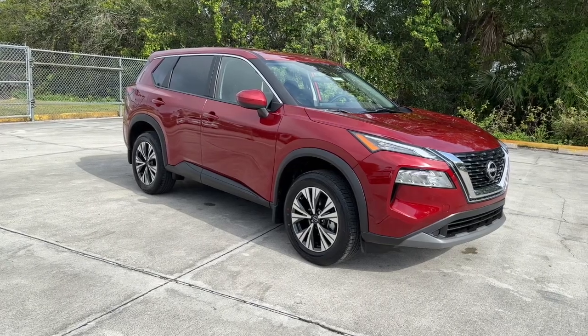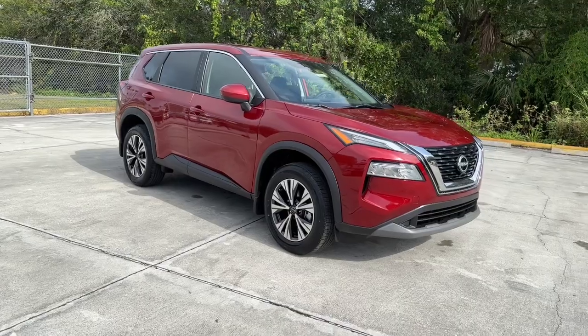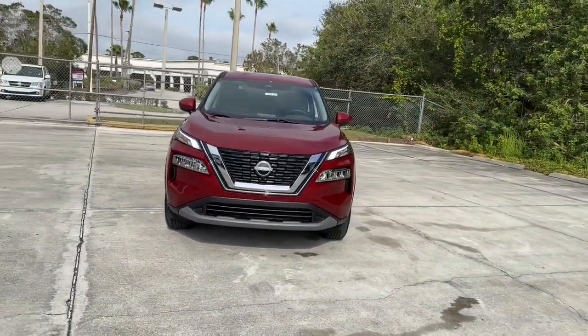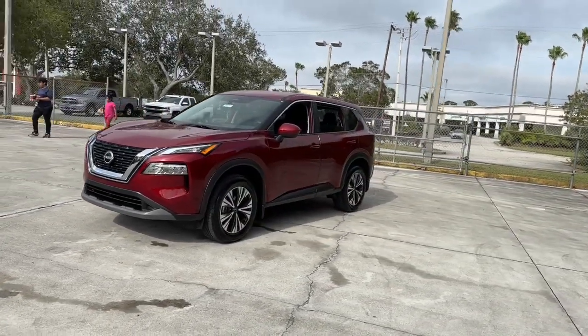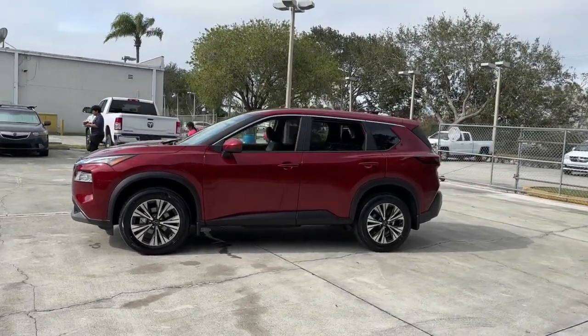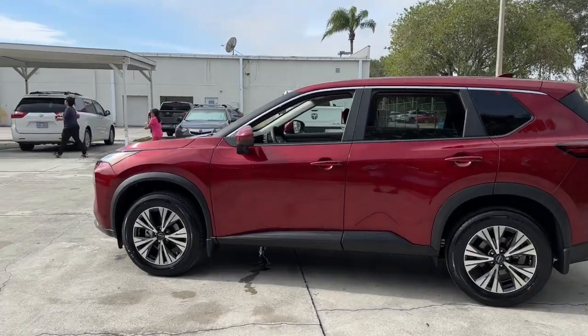Get into the 2023 Nissan Rogue. Style, security, and efficiency blend beautifully in this Nissan Rogue, the handsome, family-friendly compact SUV that offers standard driver assist safety features and a smooth, responsive ride. Comfortable and capable, this sporty four-door hatchback brings confidence along on every journey.